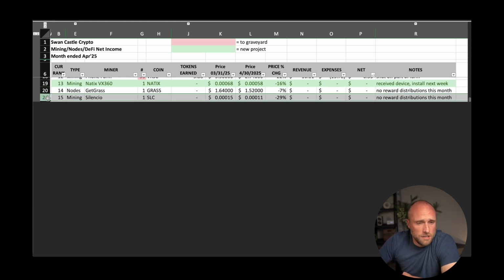Similarly, Silencio, they're collecting noise data via their free Silencio app. I'll put a link for this as well. No new distributions for Silencio this month, but I saw they're doing raffles every month. So if you participate in the project, you join in the raffle and you earn some free tokens each month.